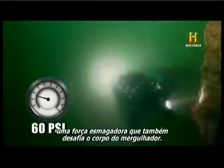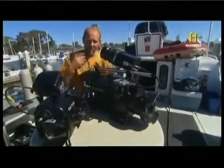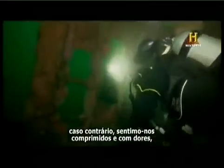A crushing force that also challenges a diver's body. The ocean applies pressure on all air spaces. Our lungs have air inside of it. Our mask, our ears, all of these areas have to be equalized in our body. Otherwise, we feel squeeze and pain, and it's a bad thing.